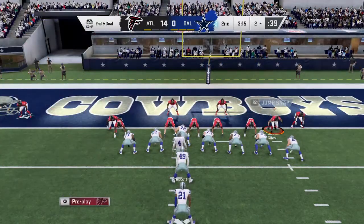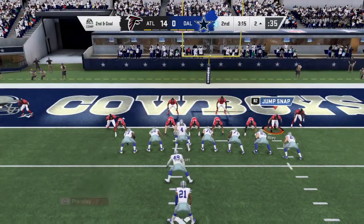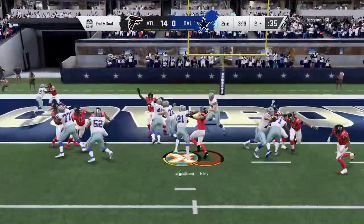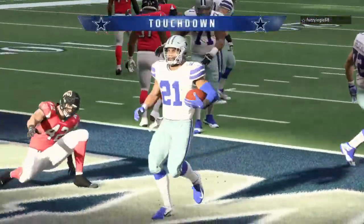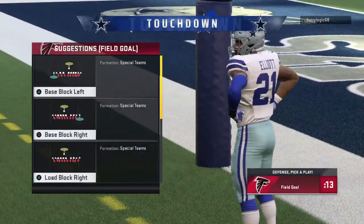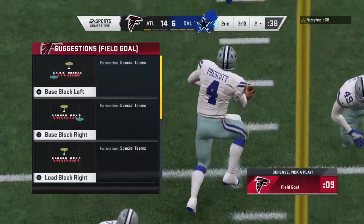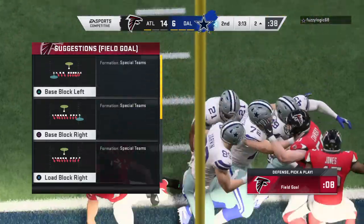There we go. Watch the run. They'll try again with Elliott, and he will fight his way into the end zone for a Cowboy touchdown. A 2-yard touchdown run, and the Cowboys have cut it to within a score.